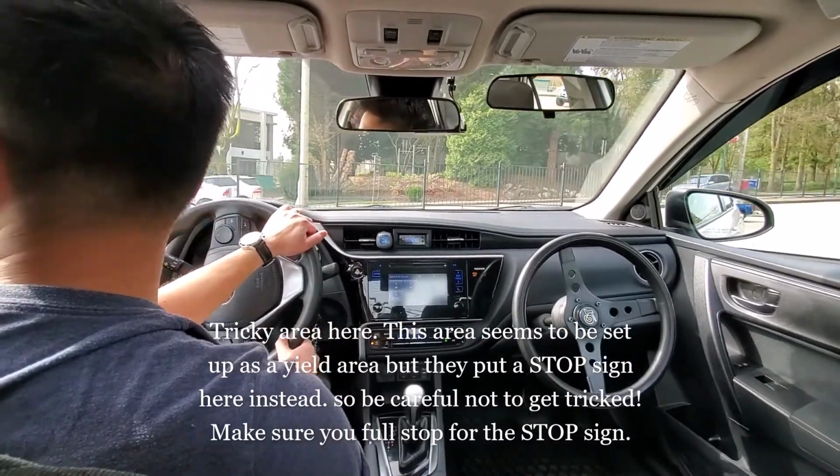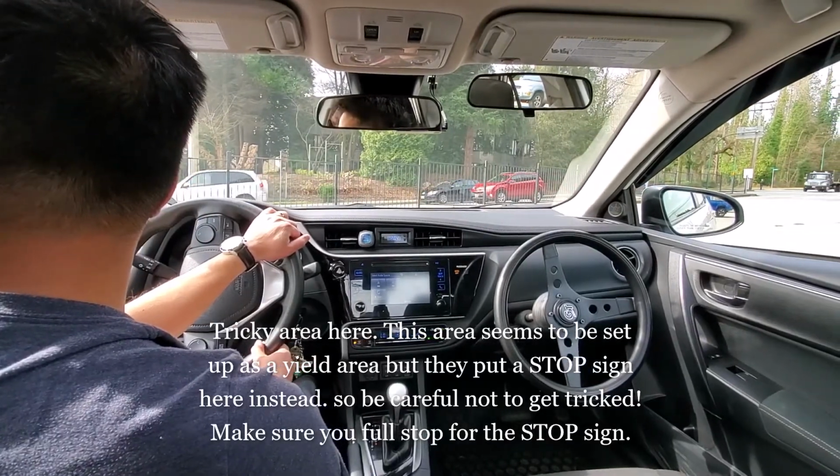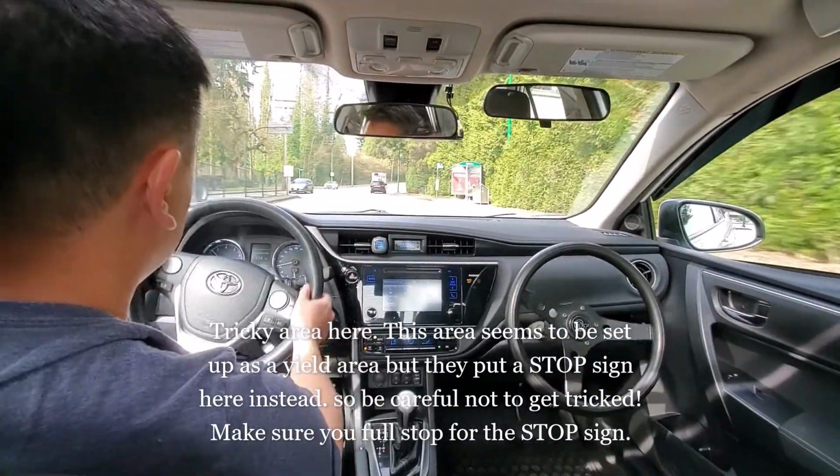And I recommend a second stop because you're checking for cars coming from the left. And when it's safe, you proceed into the closest lane.